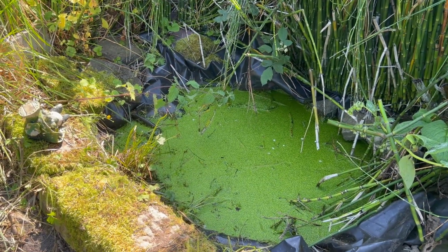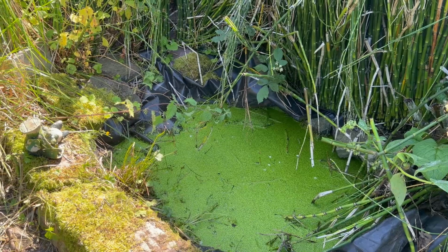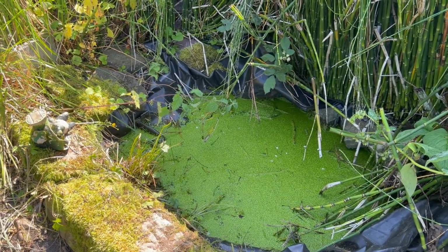As you can see, the pond's pretty much green, so I'm going to ask you a question and please leave us an answer in the comments. If you know how to clear this, let us know.